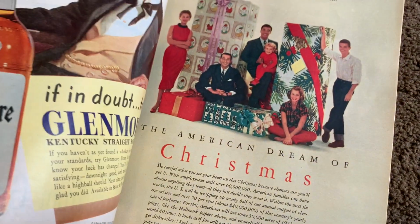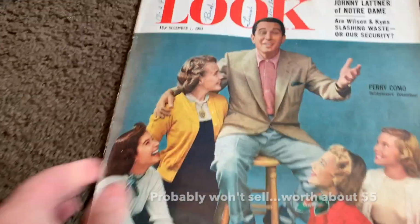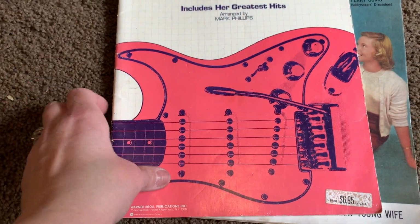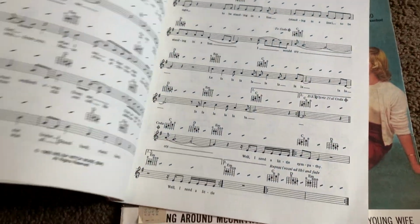These are other things we've picked up. I think my mom got this for me. It's from the 50s. It's a really cool magazine. I'll have to check it out. It has a little bit of writing on the cover, but some cool images inside. And then we picked this up, I think, for my nephew at some point. It's a Stevie Nicks guitar songbook.